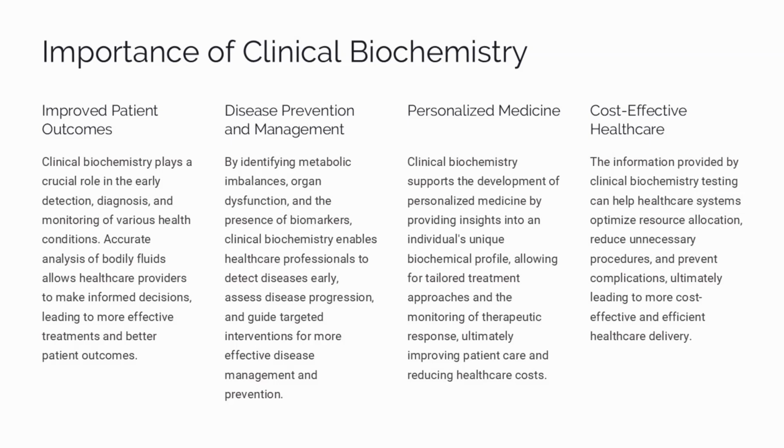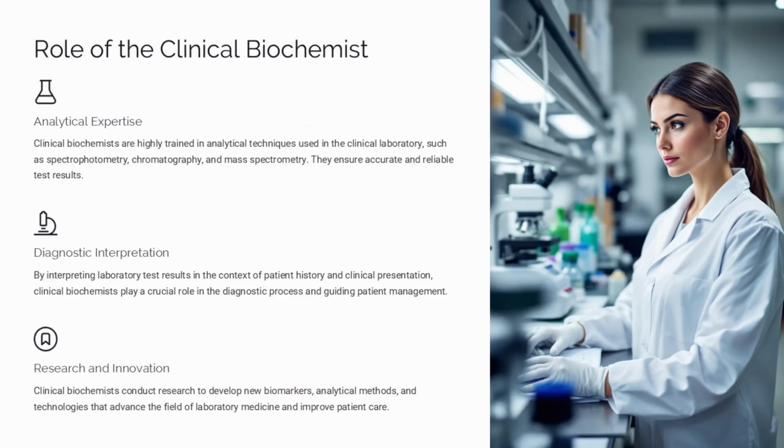The information provided by clinical biochemistry testing can help healthcare systems optimize resource allocation, reduce unnecessary procedures, and prevent complications, leading to more cost-effective and efficient healthcare delivery. As clinical biochemists, we are highly trained in the analytical techniques used in the clinical laboratory, such as spectrophotometry, chromatography, and mass spectrometry. Our expertise ensures accurate and reliable test results, which are critical for making the right diagnoses and guiding patient management. By interpreting laboratory test results in the context of a patient's history and clinical presentation, we play a crucial role in the diagnostic process and in guiding patient care.